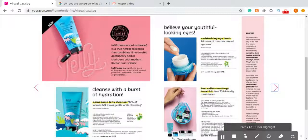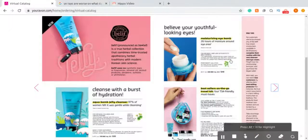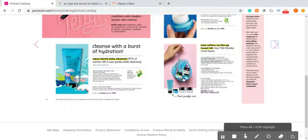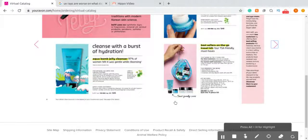But I'm so glad that they say that. And I really, really do want this on-the-go travel kit because it has many sizes of the Aqua Balm and the True Cream Moisturizing Balm. Plus, it also has a mini Aqua Balm Jelly Cleanser in it and the Moisturizing Eye Balm, all in one little TSA-friendly kit for $20. By the way, the Moisturizing Eye Balm up here, the larger size, is $48. But this little kit down here is $20, and it even comes in this tear water drop shaped little bag. I love it to death. I really want it.